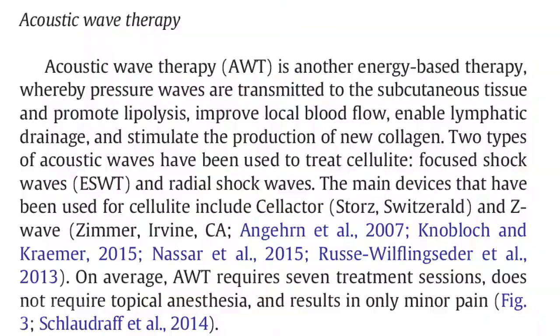So I just want you guys to be fully aware about all the other options out there and just how they're supposed to help cellulite, and what are some of the side effects, and exactly how or what it's treating. And then that kind of brings us to the last treatment option here in this clinical study, which is our very own acoustic wave therapy or shockwave therapy, what we have here at the clinic.